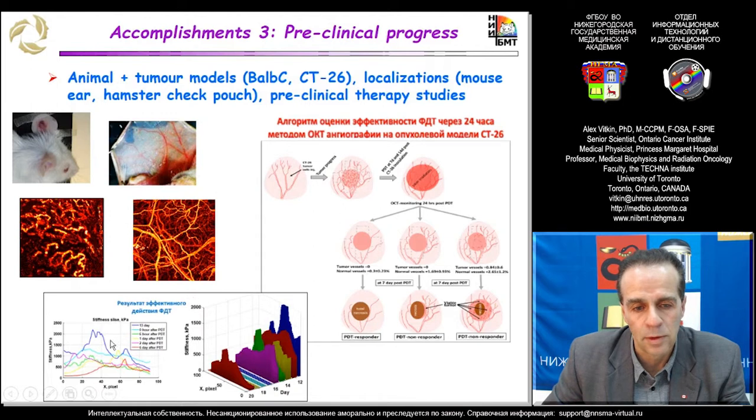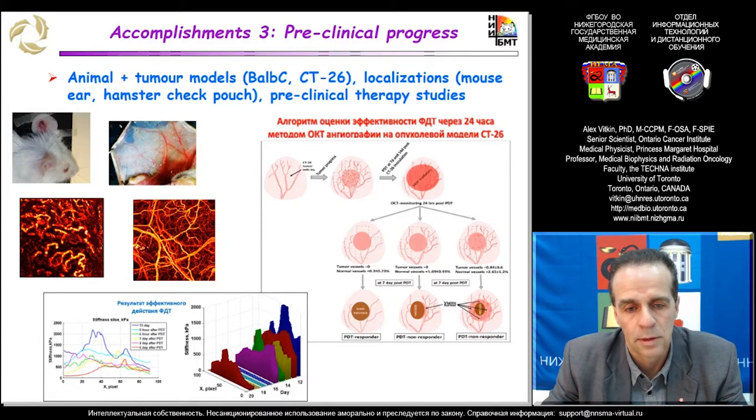Shown on the bottom is also our initial efforts in quantifying elastography and seeing how that varies in time following therapy, and also seeing if these metrics also predict what the final outcome is, what the treatment trajectory is going to be for this particular patient.